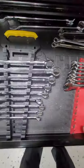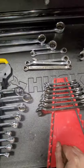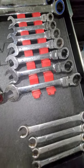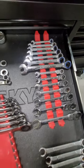My SAE wrench drawer. Got a whole set of that. My large wrenches, ratchet wrenches, swivel head ratchet wrenches, SAE line wrenches. More ratchet wrenches, SAE.